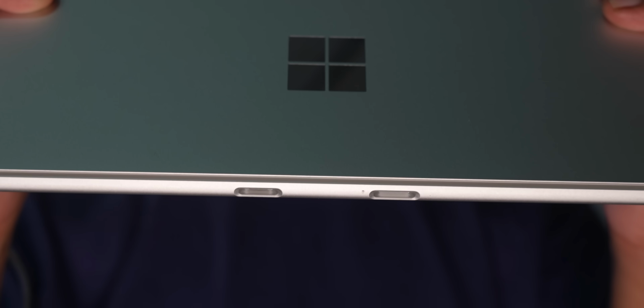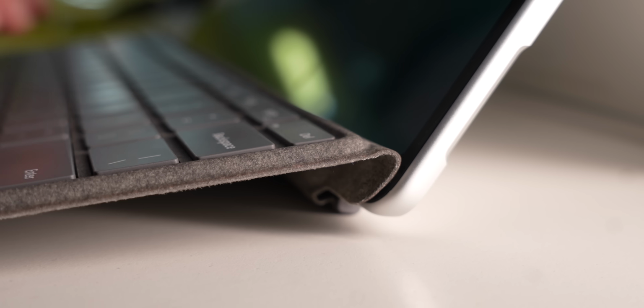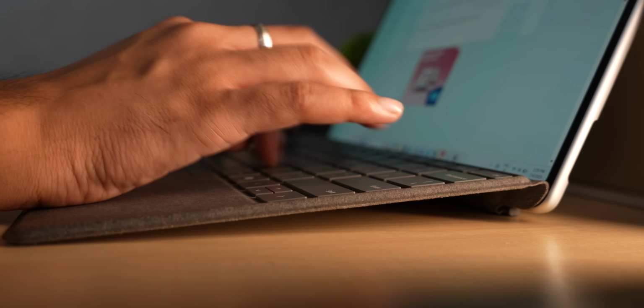At the bottom you see there are 2 connectors which are proprietary. Now the keyboard folds again and magnetically attaches at the bottom to hide the pen. This also gives the keyboard a slight lift. I love the way this works, and listen to the key sound.